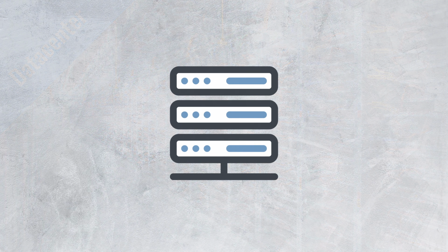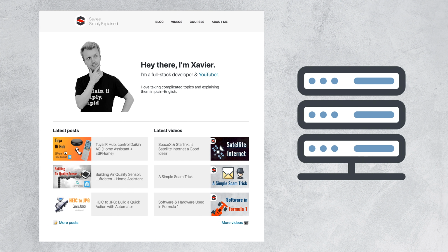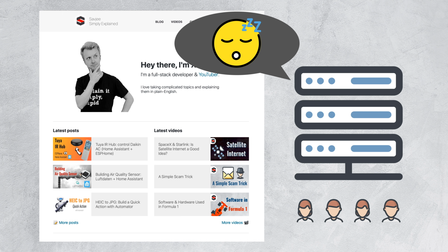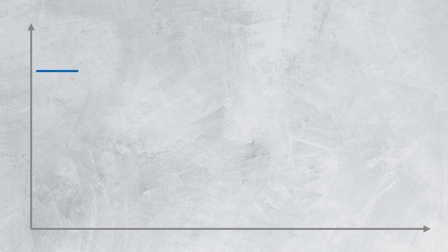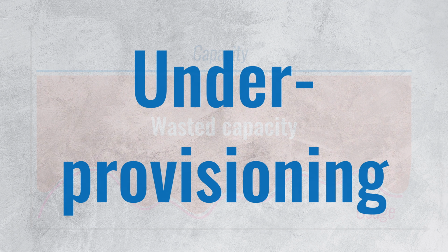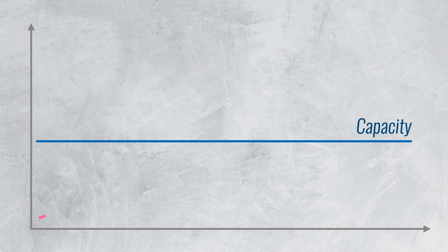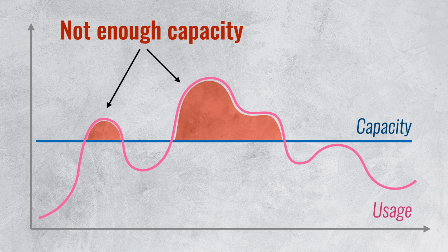The problem with servers, however, is that they're not flexible. Hosting your own website on your own server is cool, but if you only have a handful of visitors each day, your server will be idle most of the time. This is called over-provisioning. You're paying for a server that has a certain capacity, but you're not using it, so most of it goes to waste. The opposite of this is called under-provisioning. Your server gets overwhelmed by many visitors trying to load it at once. The server will run out of capacity and then crash.